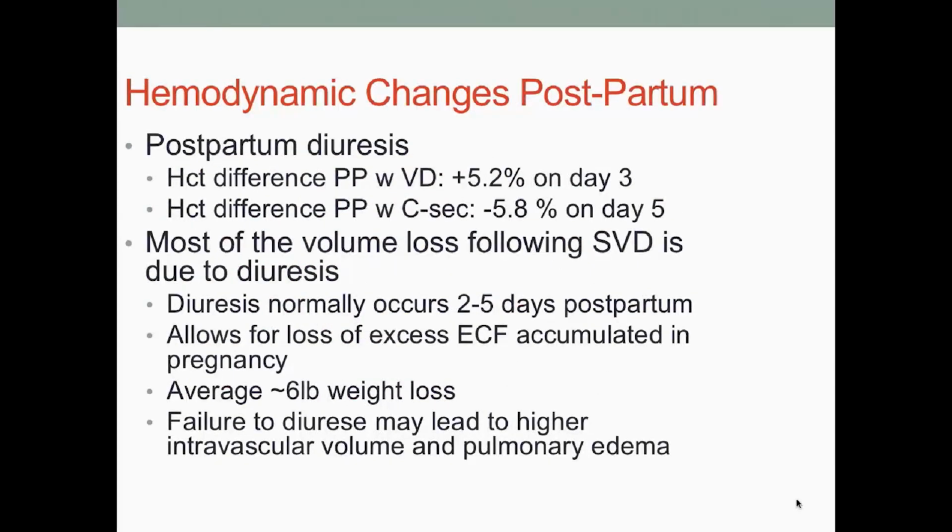Postpartum, women usually start to diurese between 2 to 5 days postpartum, losing several pounds fairly rapidly just from losing the extra plasma volume. Some women, those, for example, with preeclampsia or with some underlying vascular disease, find it much more difficult to get rid of that extra fluid, which can lead to higher intravascular volume than extravascular volume, with an increased risk for pulmonary edema.